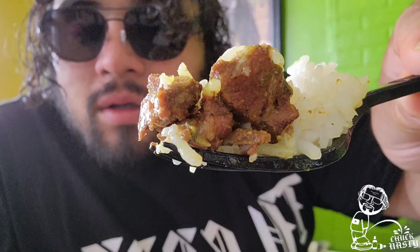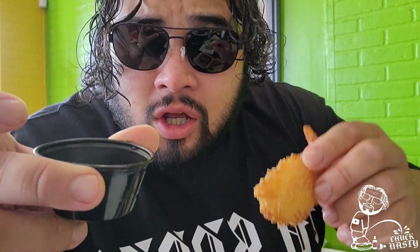Mmm, oh my God. That curry goat is delicious. It's different. I'm used to, like I said, barbacoa. That right there, delicious. Real good. That mac, that's so much flavor in it, and just mac. Sweet chili and jerk sauce, coconut shrimp.